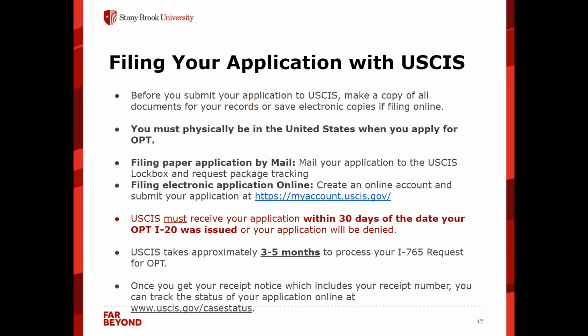So to file your application, you should first make copies of all the documents you need or save the electronic copies if you're filing online. You need to be physically present in the US to file, even if you're filing online. You cannot be outside the US to file for OPT. If you're doing the paper application, you'll mail the application to the USCIS lockbox, and you should request tracking when you mail your application to make sure it got there. And then if you do the online, you'll create an online account and submit the application through the USCIS website.